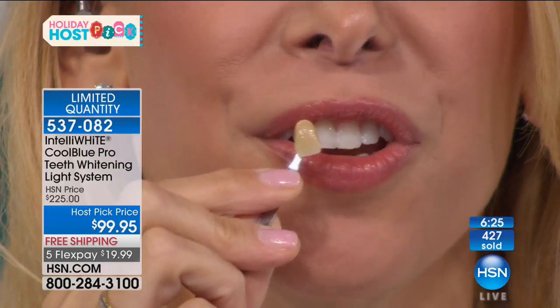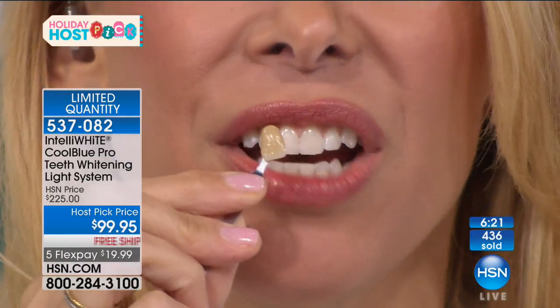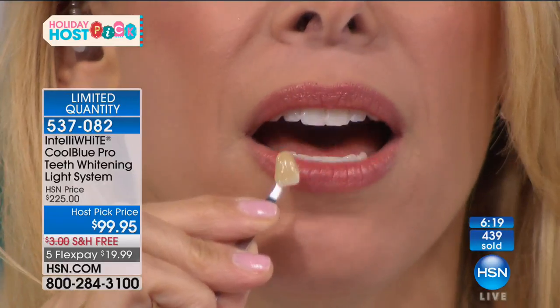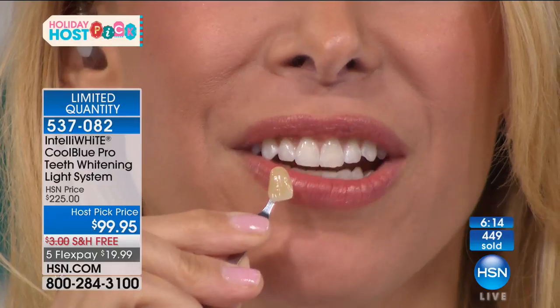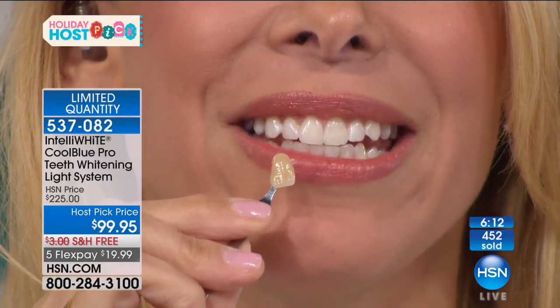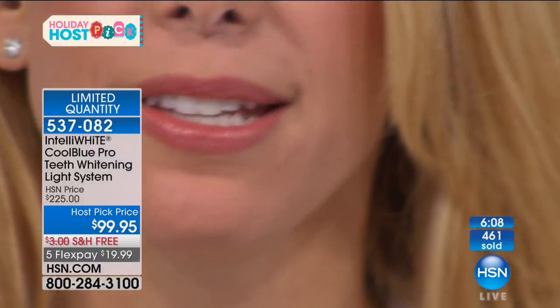And if you want to go further, you can, because you have 20 applications of the gel. And then when you run out of gel, you just buy the gel. But remember, this is life-changing. You could look decades younger. You could feel so much more confident. You can't put a price on this.